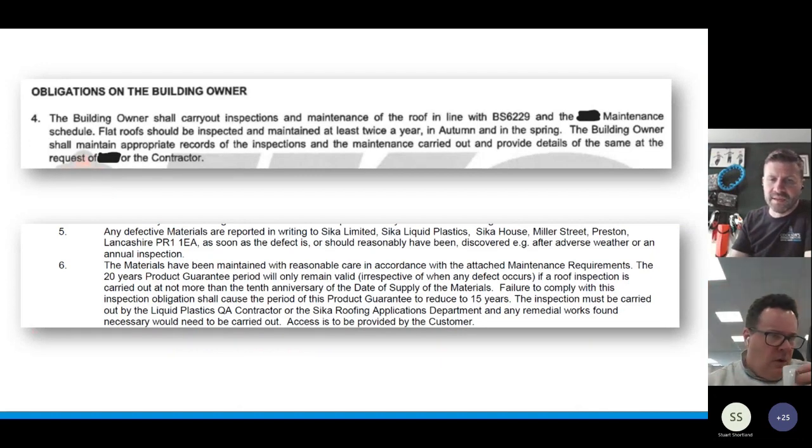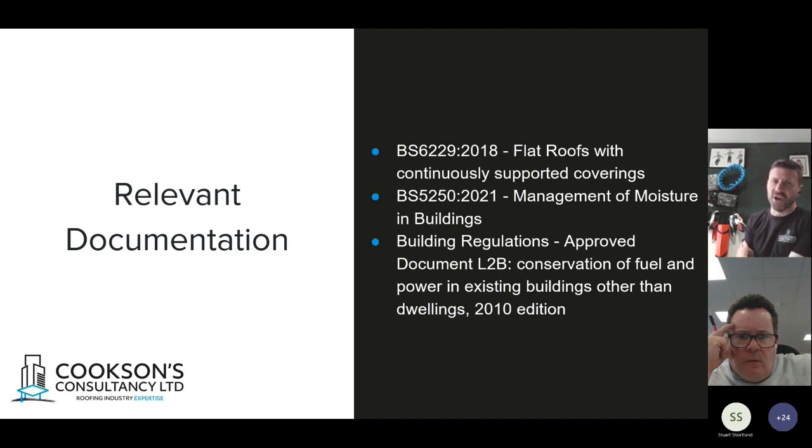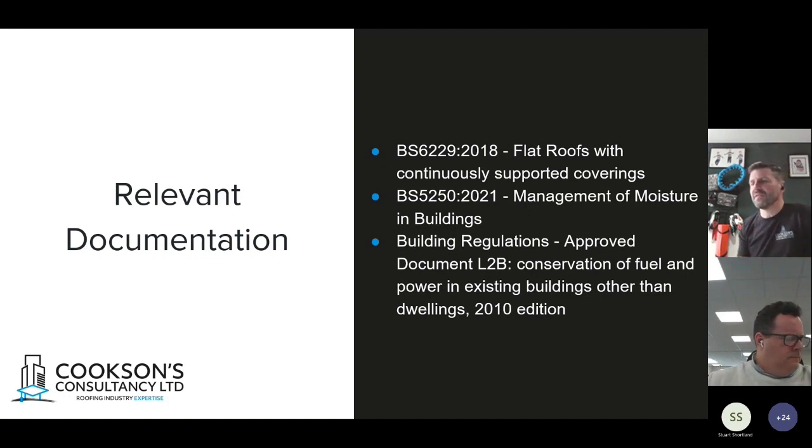We do a lot of them, and liaise with the manufacturers and get things put right before they go catastrophically wrong. Okay, relevant documentation when looking at flat roofs. BS 6229 is the British standard for flat roofing. So familiarise yourself with it, or if not, just give me a shout. BS 5250 is the management of moisture in buildings. So that's where we're going to get our condensation risk and everything like that from. And building regulations L2B, which is being updated. I believe it might have been updated, so it's just Part L now. And that's going to tell you your U values and things like that for flat roofs.